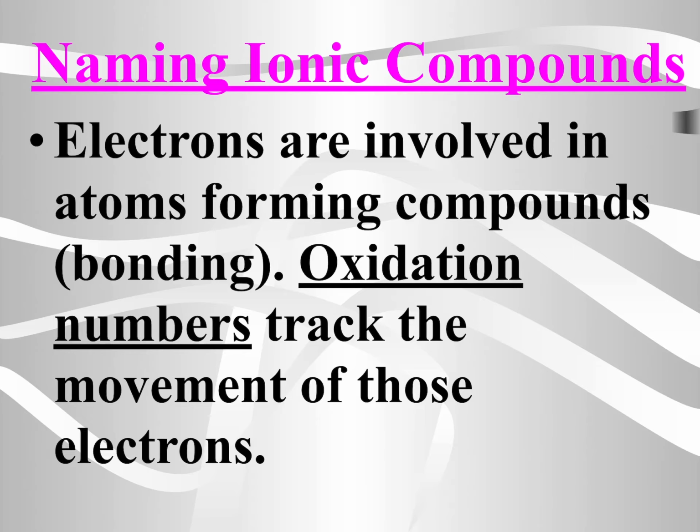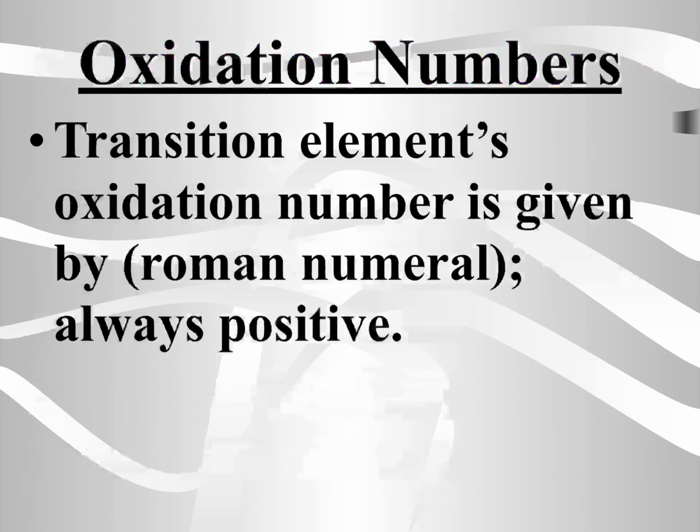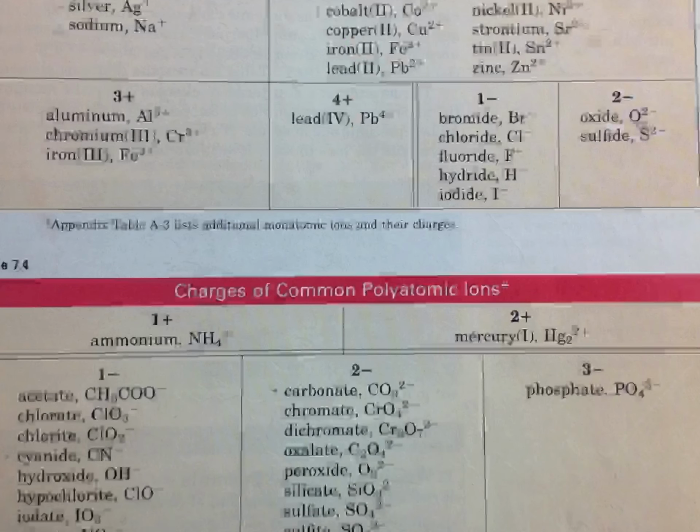All right, we talked about oxidation numbers and stability. We didn't explain why some things are more stable, but we're going to accept that some particles are more stable when they have a positive or negative charge. Our main group elements have certain set charges that they form. And when we form metals to nonmetals, or nonmetals to nonmetals, the oxidation numbers have to add up to 0. With a transition element, it's a little bit trickier because transition elements have multiple charges that make them stable. So they will tell us the charge using Roman numerals.